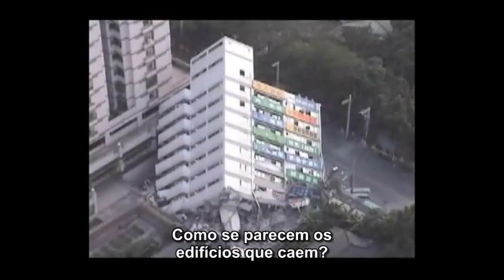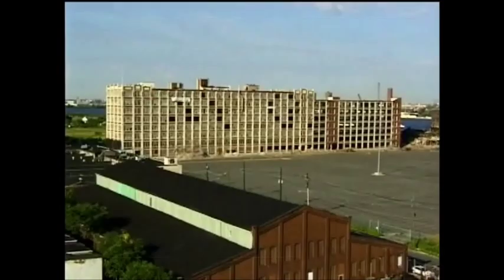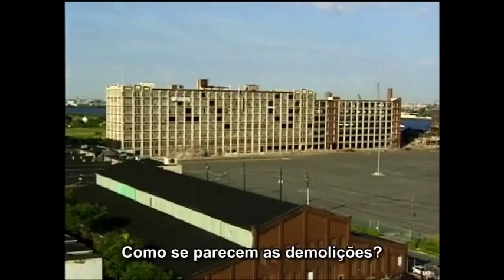What do falling buildings look like? What do demolitions look like?